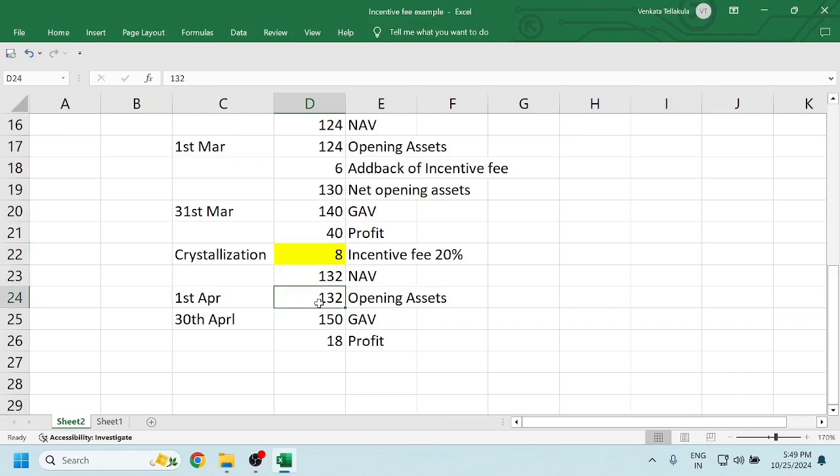So you need to calculate the profit using this value, this 132. So this becomes the new high water mark. So just remember these technical terms. High water mark means basically it's the value using which you calculate the profit for calculating the incentive fees. So now the incentive fees you will calculate on 18 rupees.